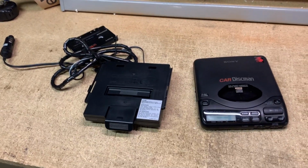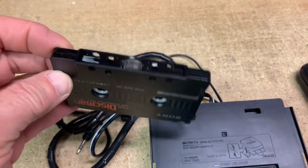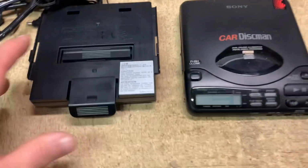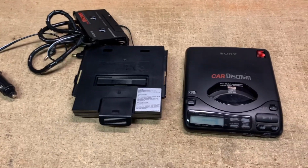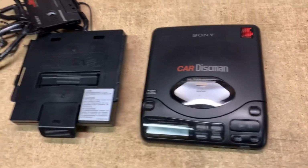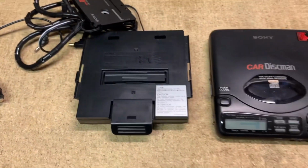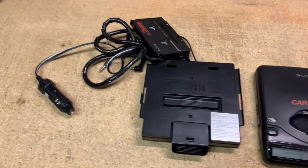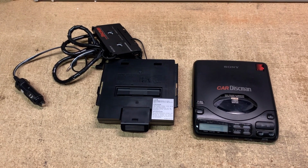This is a Sony car Discman and adapter mount. This goes in your cassette player to listen to CDs. 12-volt adapter. And I went from being very disappointed just about 15 minutes ago to very happy. I bought this at a garage sale earlier in the week, got around to testing it, and the Discman did not work. But all these items from the adapter worked fine. So I put it up for sale as a non-working Discman with a working car adapter platform, and it sold within minutes for $30.